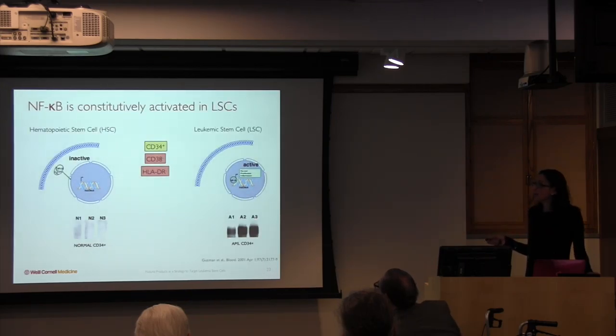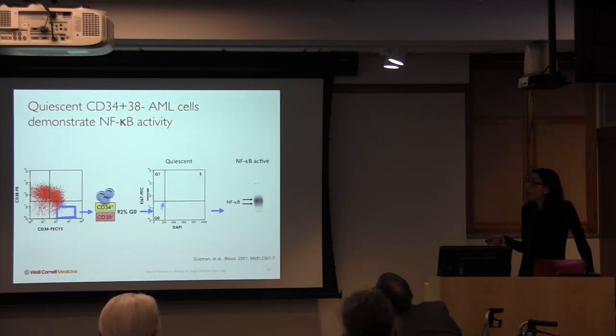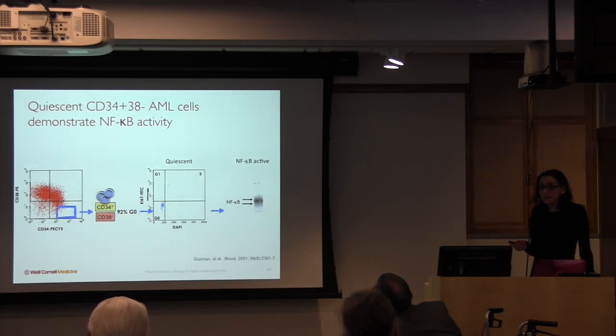So what we found was that in leukemic stem cells, NF-kappa B was constitutively activated in the nucleus, shown here by a DNA binding assay. In contrast, normal hematopoietic cells did not have NF-kappa B constitutively active. When we found this first, we were not surprised that NF-kappa B was constitutively active in AML, because it already had been reported to be critical for the survival and proliferation of many other tumors. But what actually surprised me was that when we look at the very primitive quiescent stem cells, NF-kappa B was also constitutively active. So these cells are quiescent, are resting, but yet they have this transcription factor constitutively on.